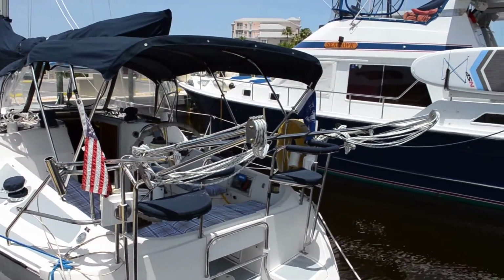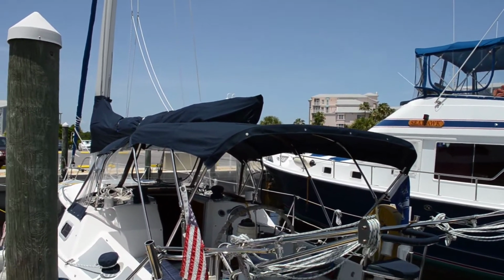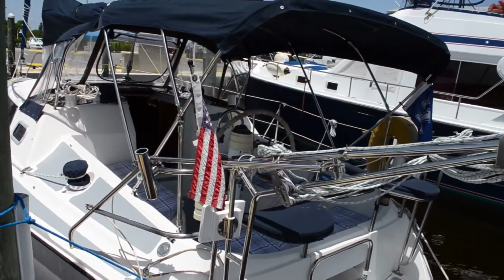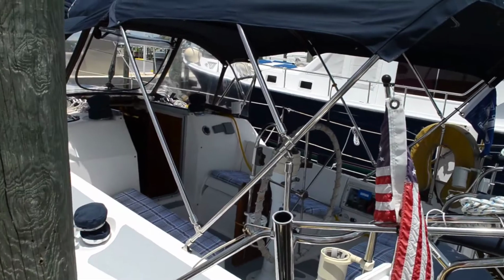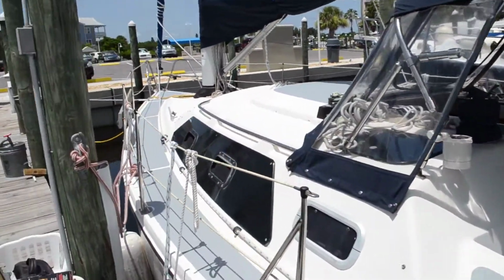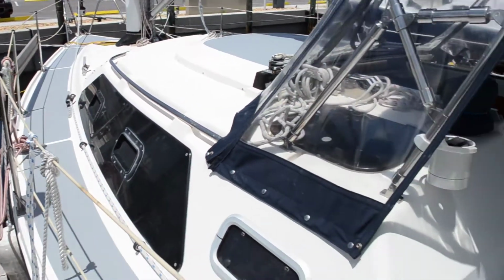Boat does have davits here, but this one does not come with a dinghy, they have never had a dinghy. The vessel is very clean and it looks quite nice. I'll go back to this non-skid here. It's just been put down and it looks just great.